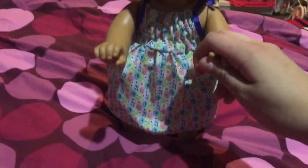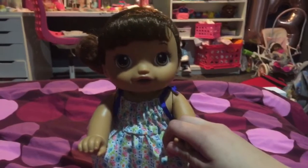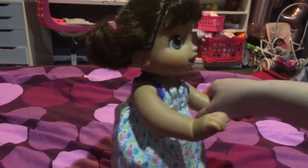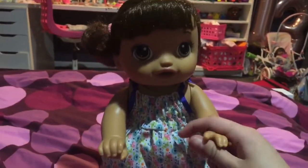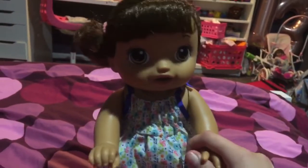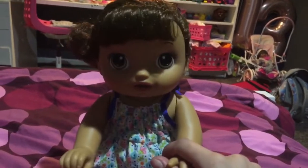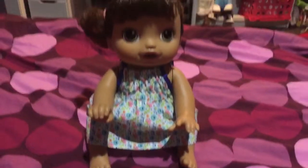Look at that cute dress that she's now wearing. I better hold on to her hands, since she can't stand or walk by herself yet, since she's still a crawler. No walk. So it looks really pretty on her. She can probably wear this as a party dress to a birthday party or something. Pretty dress. You look so cute in this, Amelia.